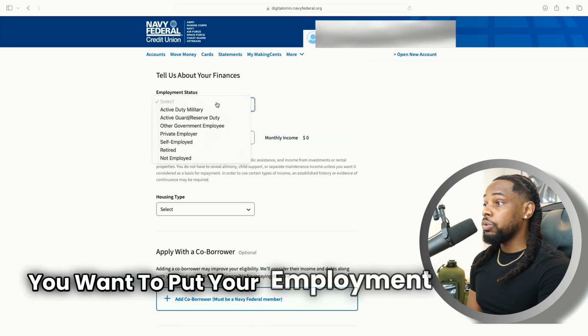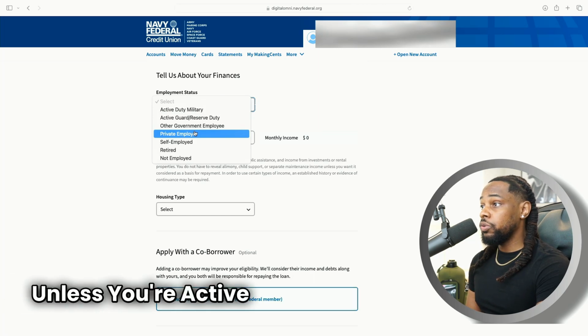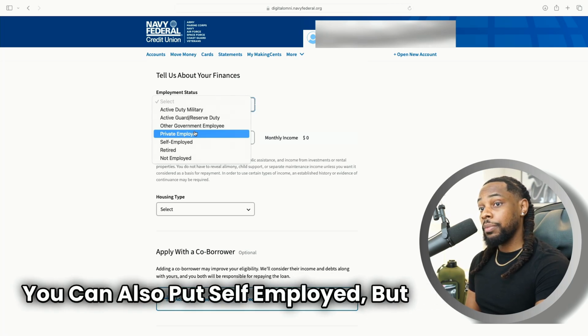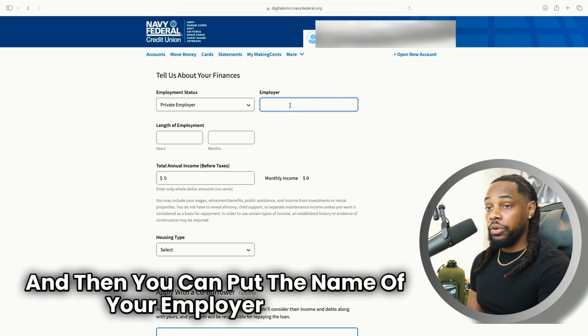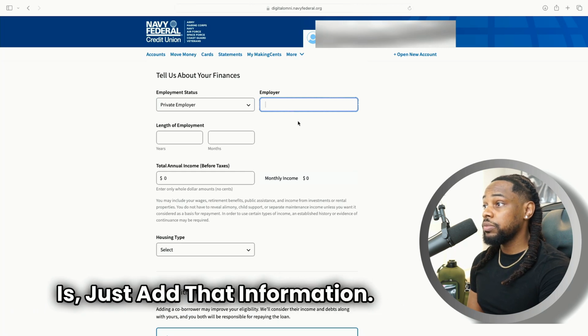You want to put your employment status. I would just say private employer, unless you're active duty military, or a government employee. You can also put self-employed, but I recommend just doing the private employer. And then you can put the name of your employer here. So whoever your current employer is, just add that information.